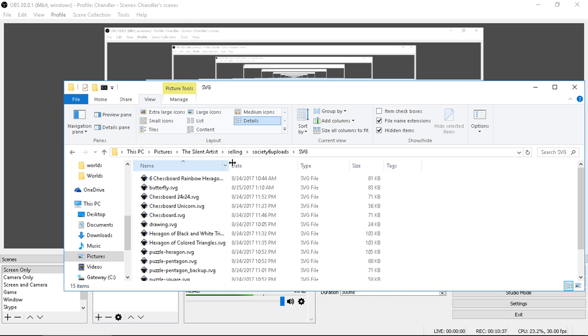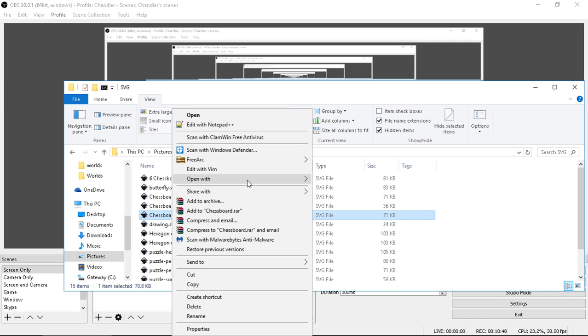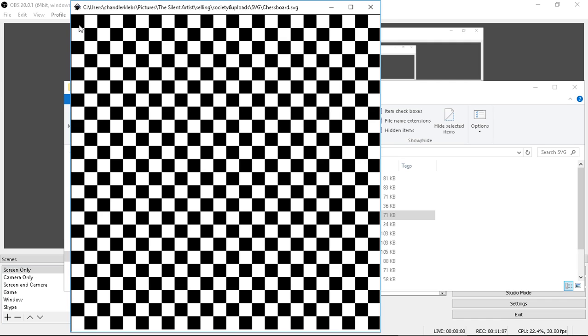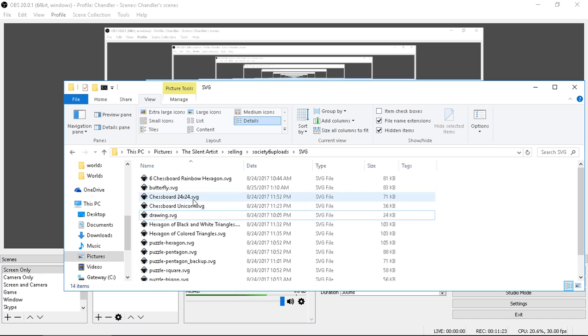Okay, so here's what we have: the chessboard 24x24, which is actually interesting because I can't remember what the difference is between the one named just chessboard and the one that's chessboard 24x24. So I'm going to use InkView, which is a program that's installed along with Inkscape, to see what it looks like. Okay, that looks pretty straightforward. 1, 2, 3, 4, 5, 6, 7, 8, 9, 10, 11, 12. So if there's 12 black squares, then there's 24 squares altogether. So I actually don't really need that file because it's identical to this one. And based on different numbers of squares in my chessboards, I'm going to be naming the files different things.